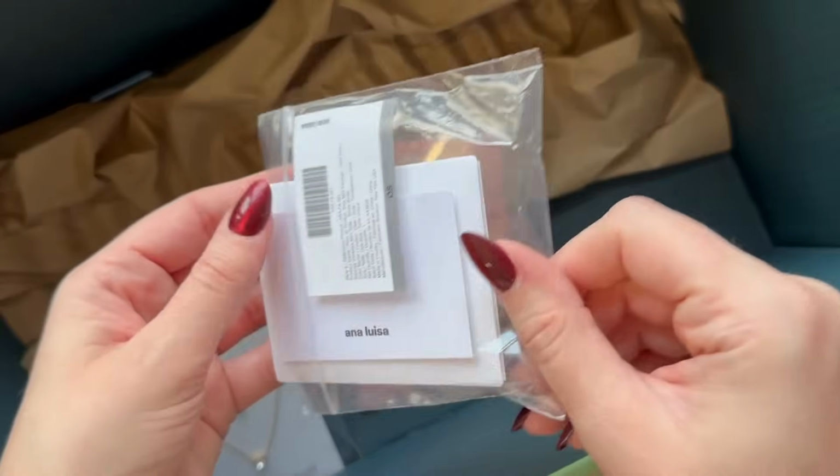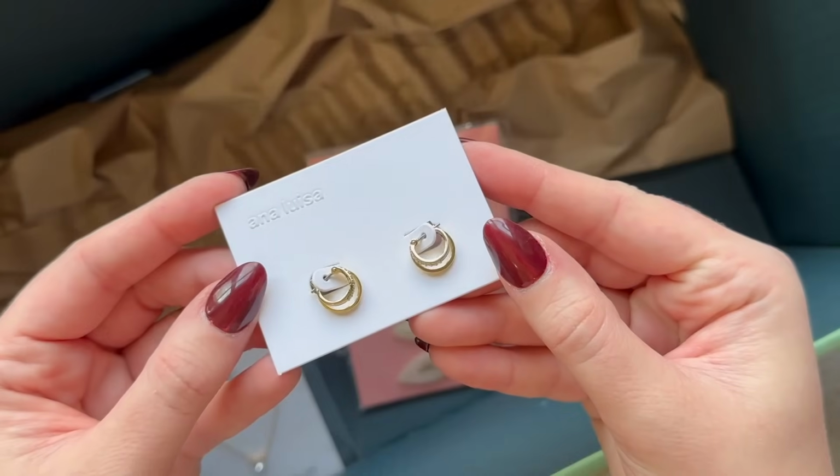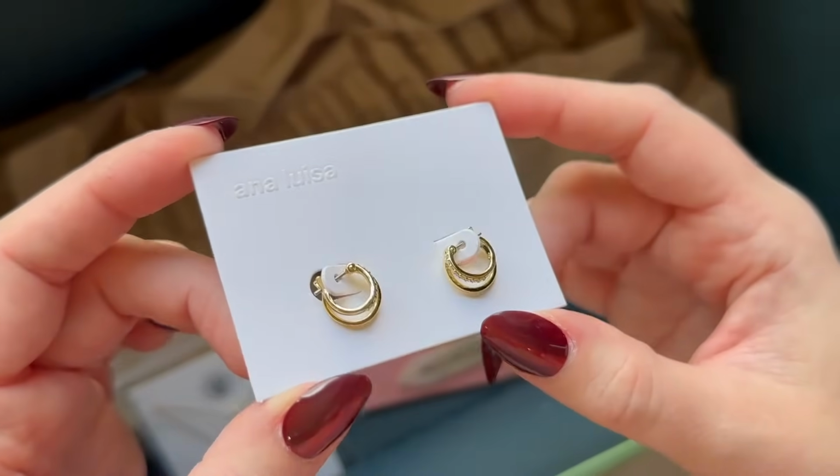And for my last 2 choices, I actually chose jewelry. So I have these earrings from Ana Luisa. These retail for $48. I own so many pairs of earrings from Ana Luisa, and they have the cutest huggies, really small hoops. So when I saw these, I was like, yes, immediately, because I love the huggies from Ana Luisa. They are so cute, and I'm sure you guys have seen me wear them in a million videos. Mine have held up beautifully.